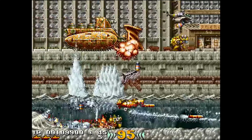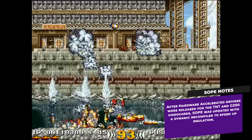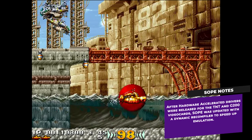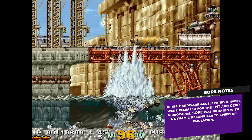However, this changed later on when SAD implemented OpenGL support for SOPE after open-sourced drivers were released for consumer NVIDIA cards, giving massive boosts in rendering speed. A dynamic recompiler was also integrated into the emulator, which massively sped up performance in key areas.